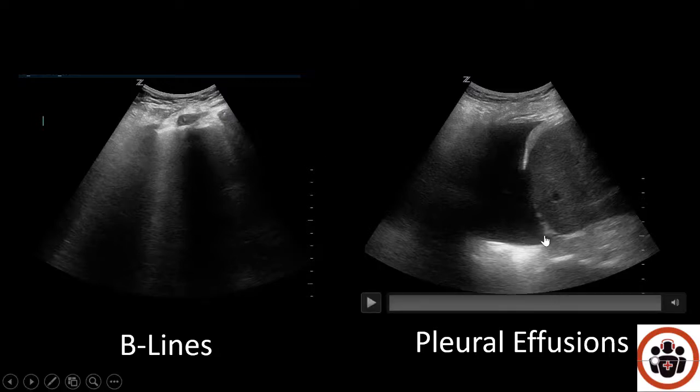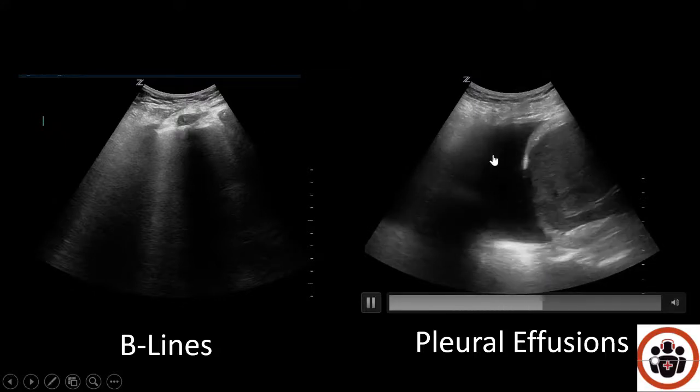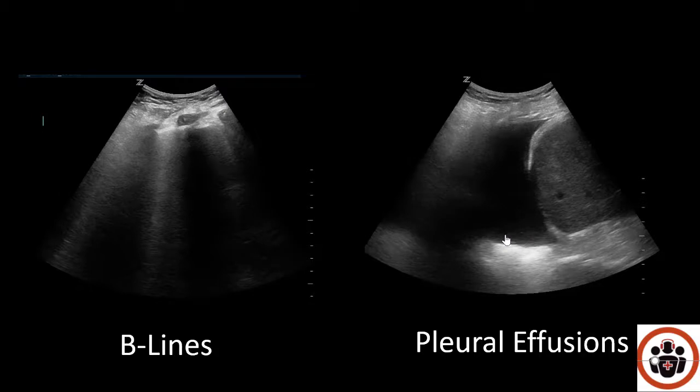Next, you can also look for pleural effusions. Here is the liver. Here is the diaphragm. And when I play the video, you'll see there's a lot of black cephalad to the diaphragm. This is all pleural fluid here. If a patient's having an acute CHF exacerbation, you can see bilateral pleural effusions in some patients. This will help distinguish the cause of their shortness of breath.